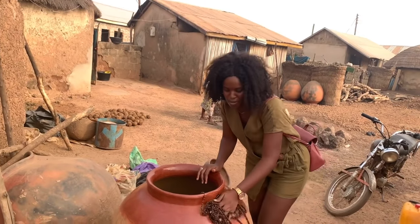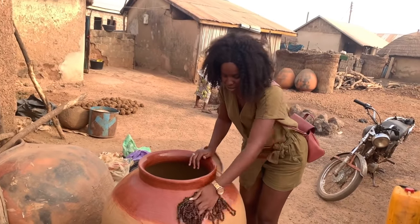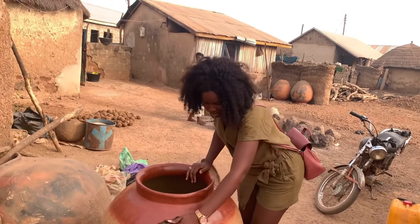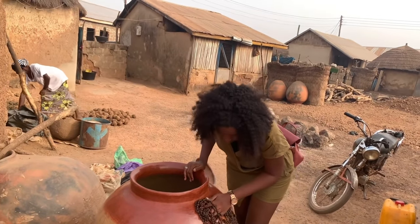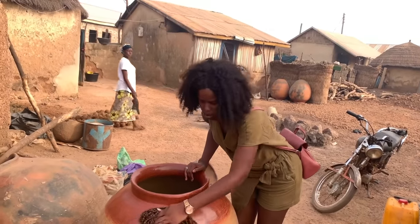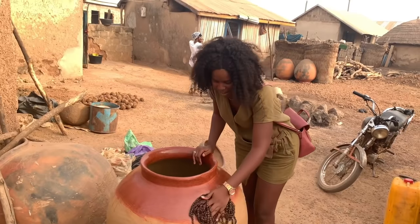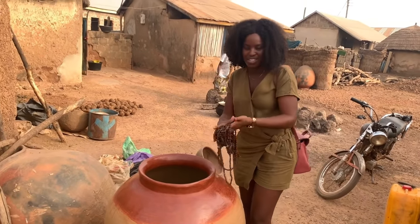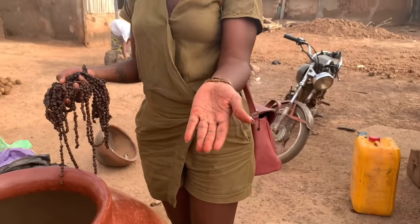Guys, so apparently you rub this thing on it and it gives it this beautiful color. Wow. It looks like beans or something. Is it some type of beans? Did they eat it? No. Oh, it's beets, not beans. Oh, beets, okay. See my palm now. It's going red.